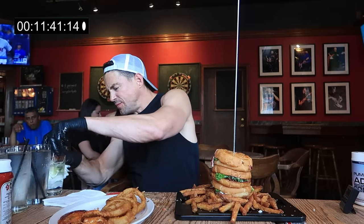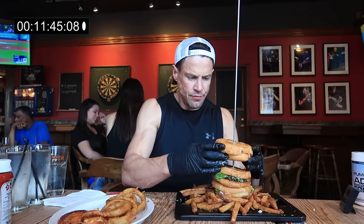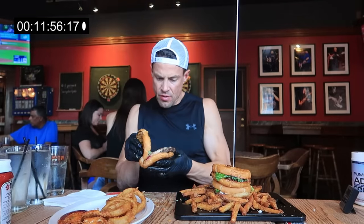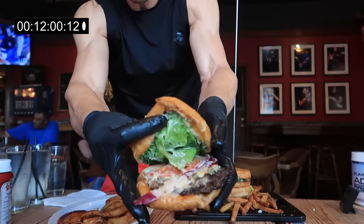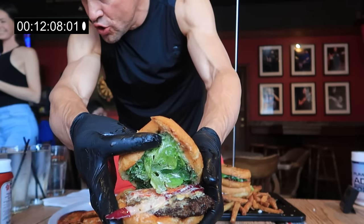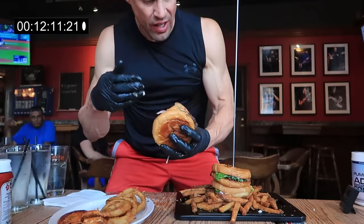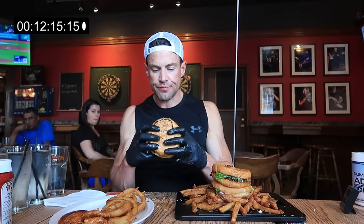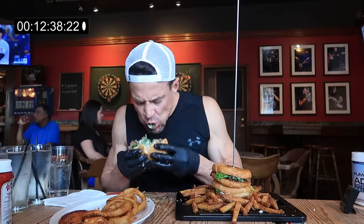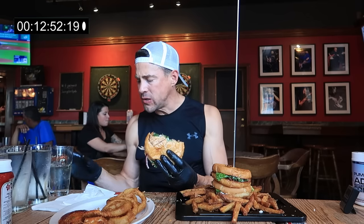All right, the next one here is the black and blue. There you go. So the black and blue's got the beef patty, of course, with Cajun seasoning. It's got the Stilton blue cheese, chipotle mayo, and the basic fixings of lettuce, tomatoes, and onions. I'm not usually a huge fan of blue cheese, so we'll see how this goes. What's nice about this burger is the blue cheese is mild, so it's not very strong and overpowering.